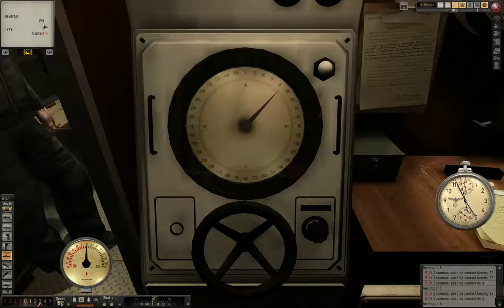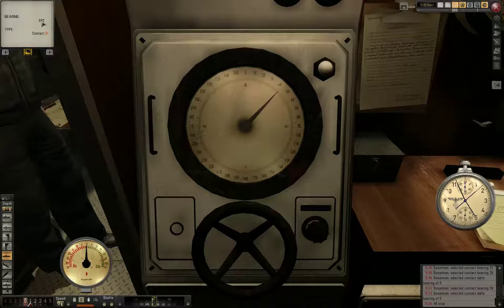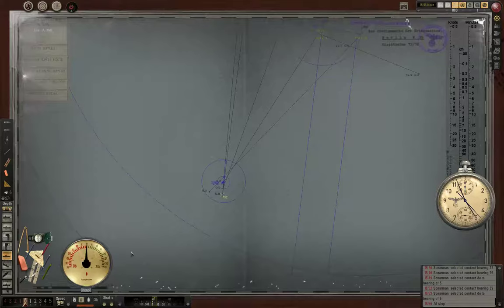Okay, 15 minutes, it's still showing 42 degrees. Let's actually slow down. 43 just changed. Okay, so it was basically almost 43 at the 15 minute mark. We do not need to go that fast anymore. No reason to drain our batteries needlessly. So we did say 43.